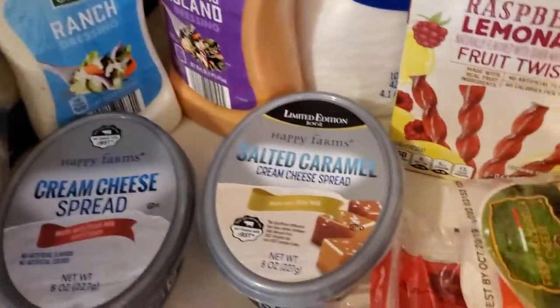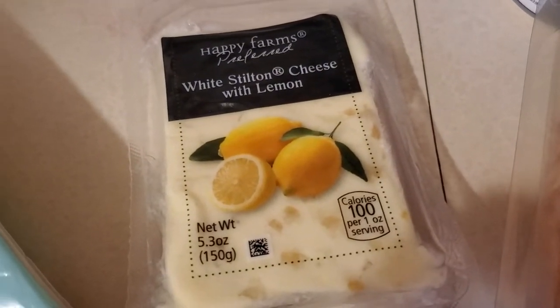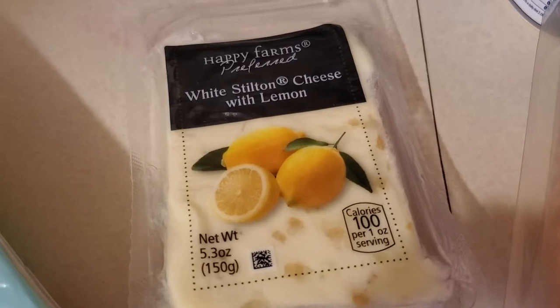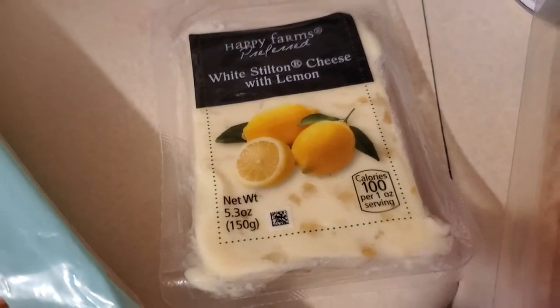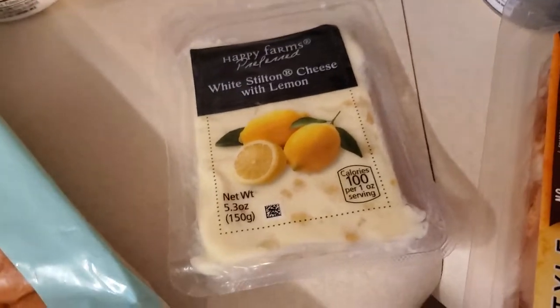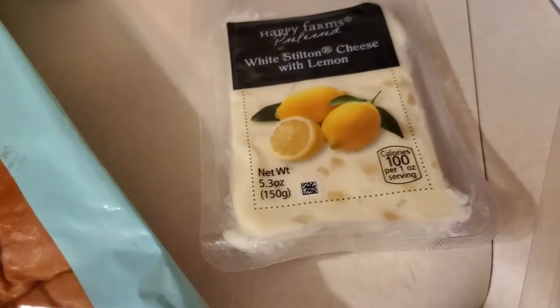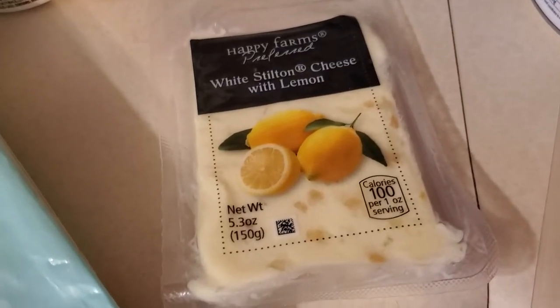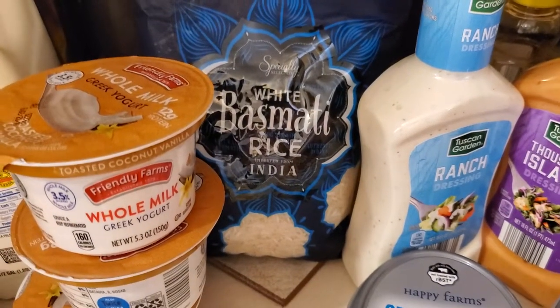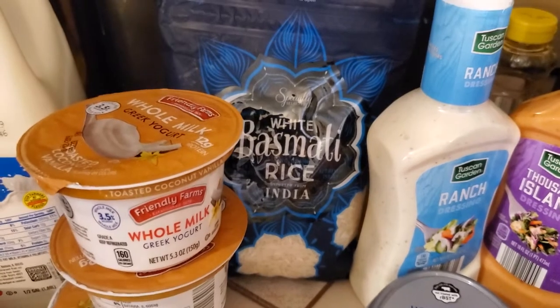So this is new. It's called white Stilton cheese with lemon. We love in this house anything lemon. So I'm assuming this is gonna be delicious, but it's just a brick. It was around $3, I think. So we thought we'd try that. I needed some more basmati rice. I'm gonna be making the Trader Joe's orange chicken this week, and we were almost out of rice, so I bought some of that.